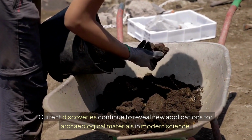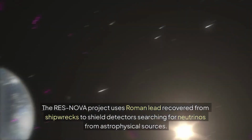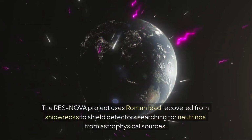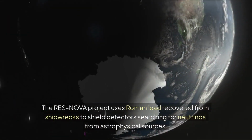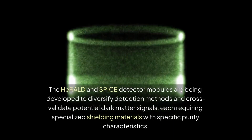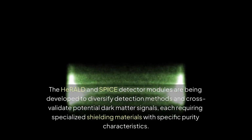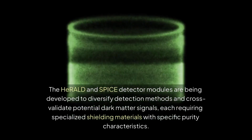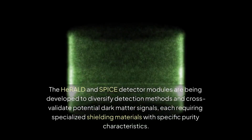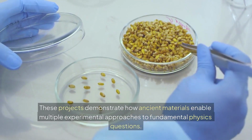The ResNova project uses Roman lead recovered from shipwrecks to shield detectors, searching for neutrinos from astrophysical sources. The Herald and Spice detector modules are being developed to diversify detection methods and cross-validate potential dark matter signals, each requiring specialized shielding materials with specific purity characteristics. These projects demonstrate how ancient materials enable multiple experimental approaches to fundamental physics questions.